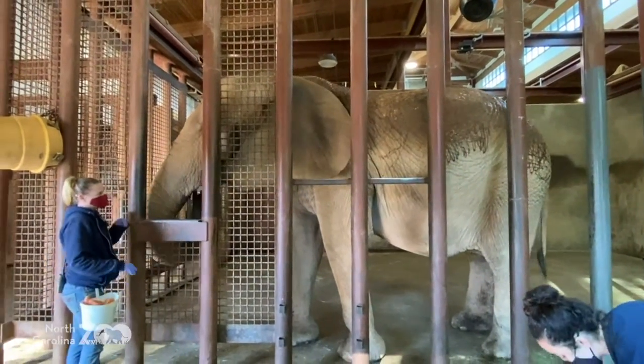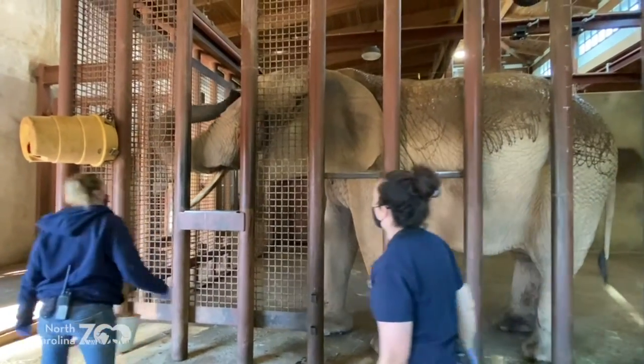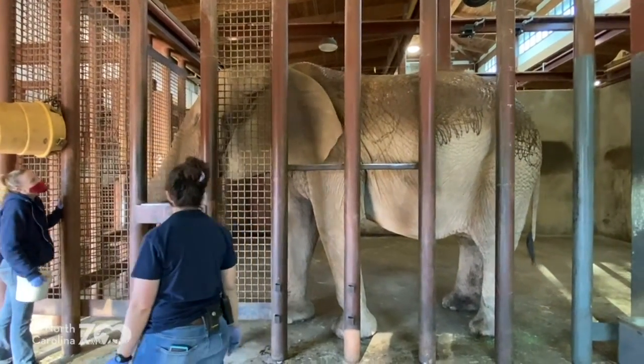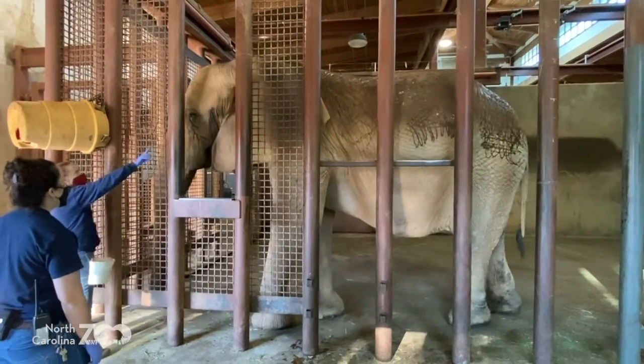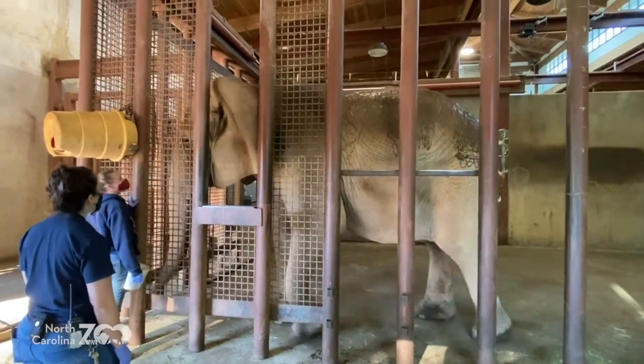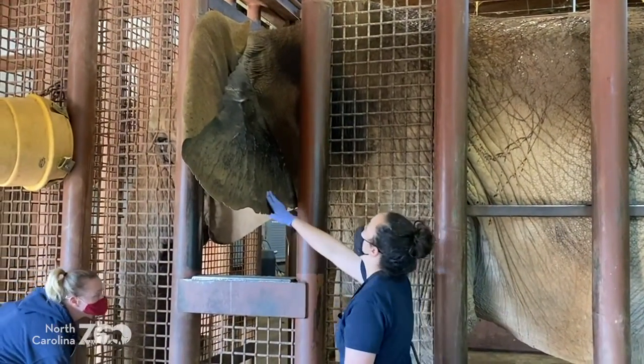Yeah, so all these bollards that we have set up here are allowing us to get really close to the elephants, but obviously still maintaining that the elephants have their own space and the keepers have space. So, like I said, Rafiki, she could walk away if she wanted to. She did, exactly. So that's awesome.